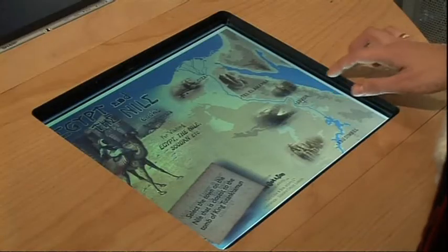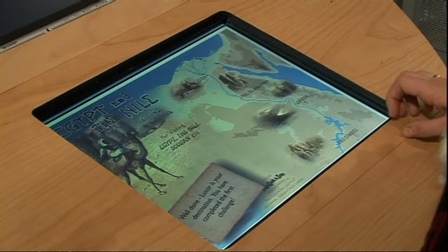By completing a simple puzzle, the user is rewarded with a continuation of the narrative.